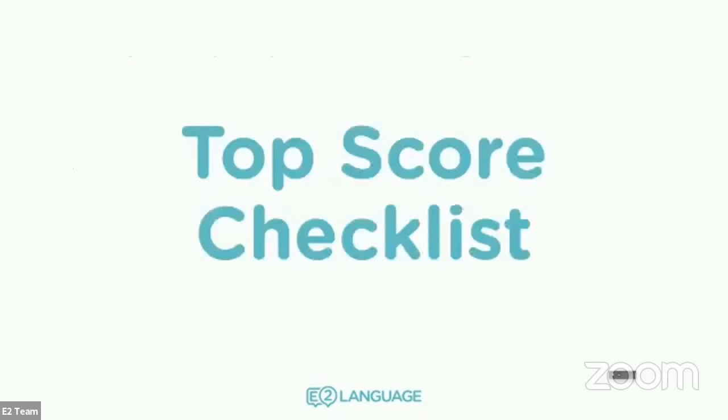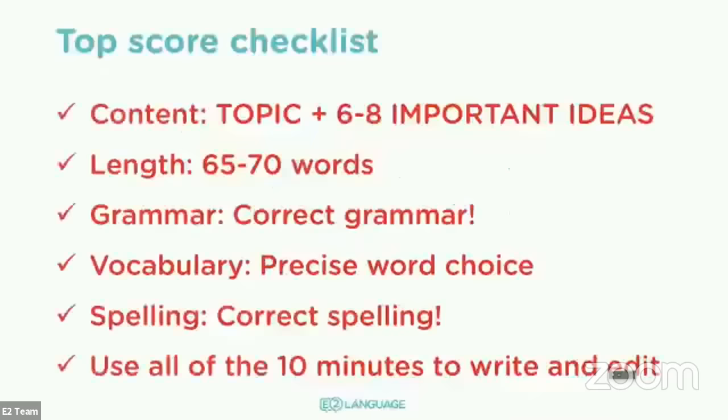So let's, just before I give you some practice, let's look at the top score checklist on test day. This is what you want to remember. So the content, you want to note down the topic for your opening sentence. The speaker was discussing health science. The speaker was discussing educational psychology, whatever. You want to note down about six to eight important ideas, keywords and key concepts. You want to write between 65 and 70 words, no more. You want to have correct grammar, precise word choice, correct spelling, and you want to use all of the 10 minutes to write and edit.